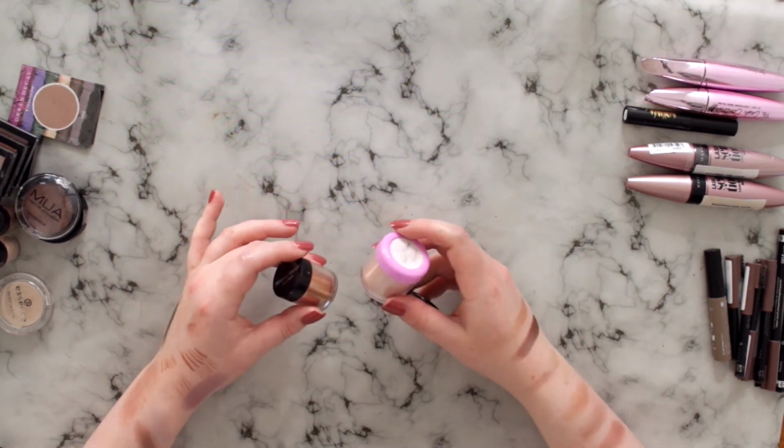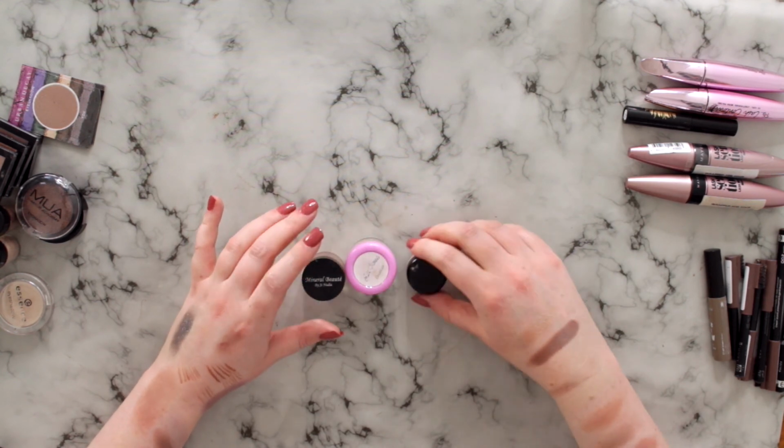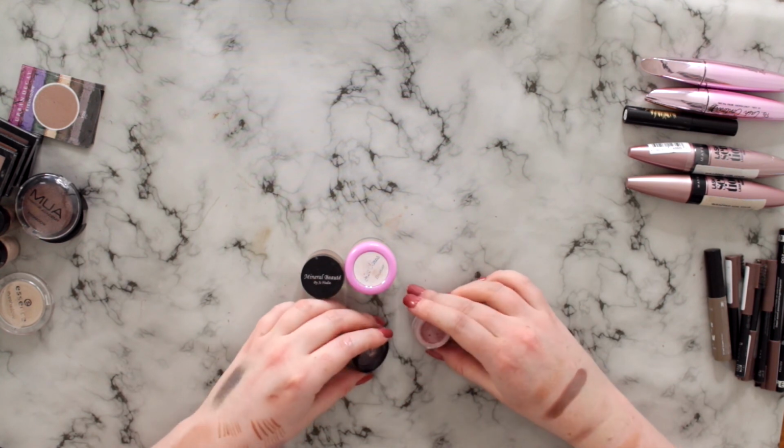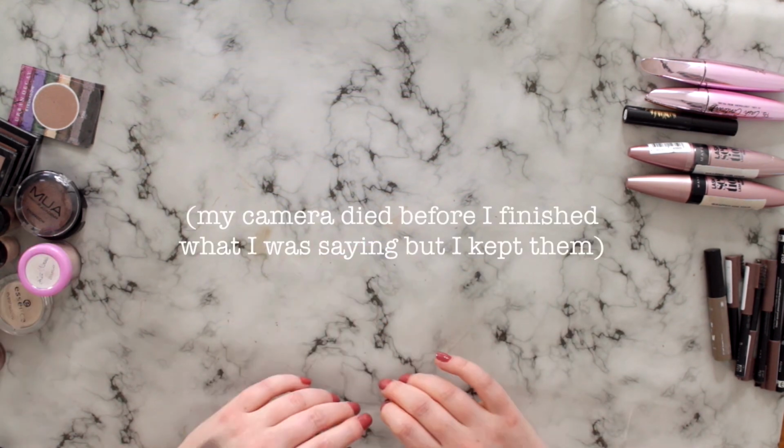I've also got some single loose eyeshadows that I've accumulated from eBay. I don't think these are going to be very easy for you guys to get hold of, but they're still really pretty. And that is everything.